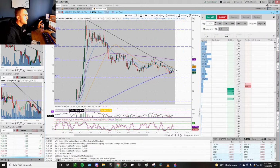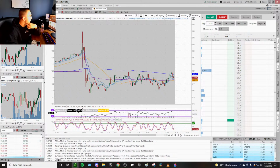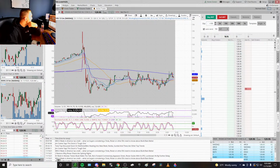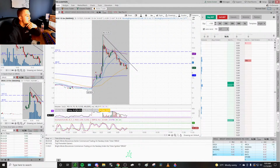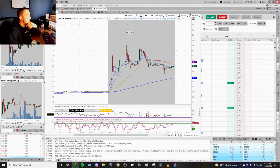I am still looking for Rivian. I want Rivian to break back below 100 here. So again, we are watching CREX for the break of the downtrend. We're watching DRUG and EYPT.